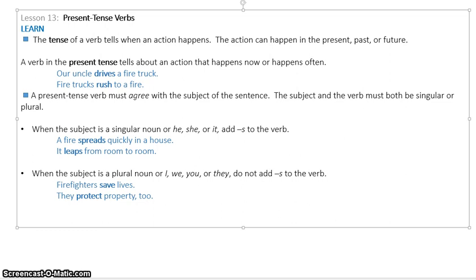When the subject is a plural noun or I, we, you, or they, those are pronouns, do not add s to the verb, such as firefighters save lives. Firefighters is plural. Save is plural. Firefighters save lives. The next one says they protect property too. They is a plural pronoun in this case. So you're not going to add an S. They protect. They protects just doesn't sound right. So they protect is what you need to put.